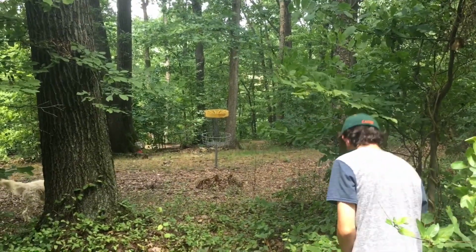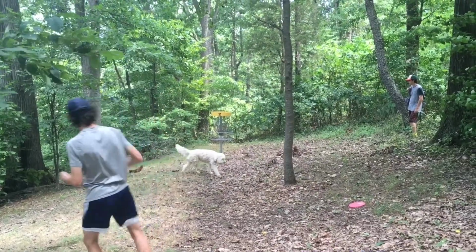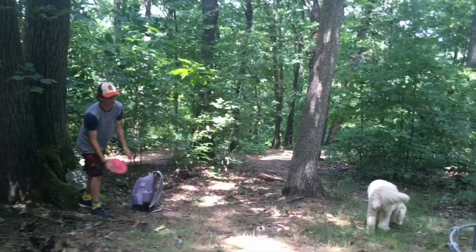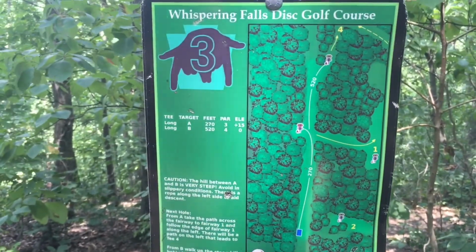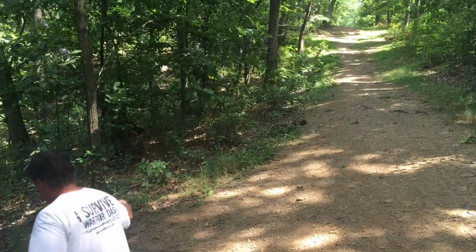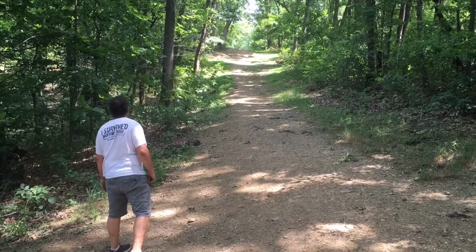Matt gets a bad miss and rolls down the hill a little ways. I can't finish the putt. Dad taps in for another par, and me and Matt once again tap in for bogey. Hole 3 is a par 4, along and then over one of the steepest hills you've ever seen on a disc golf course.